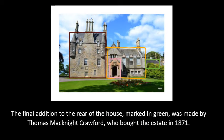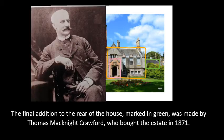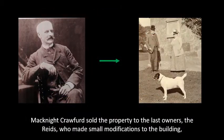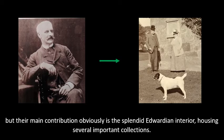The final addition to the rear of the house, marked in green, was made by Thomas McKnight Crawford, who bought the estate in 1871. It was he who commissioned the addition of a second story extension above the kitchens and servants' quarters, the library. McKnight Crawford sold the property to the last owners, the Reeds, who made small modifications to the building, but their main contribution, obviously, is the splendid Edwardian interior, housing several important collections.